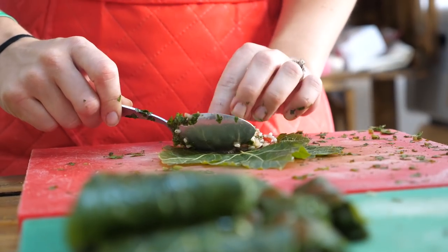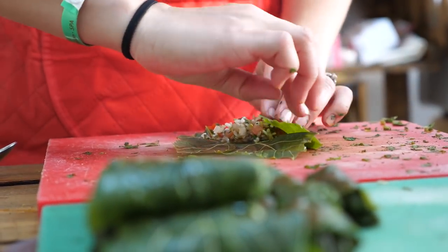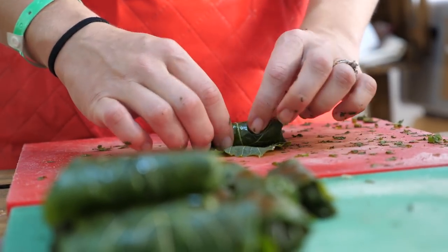Now we're going to wrap up all the ingredients in grape leaves, and this is actually something that you can find throughout the Mediterranean, but this specific dish is Cypriot, and that's what makes it special. Delicious dolma.